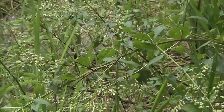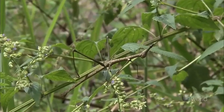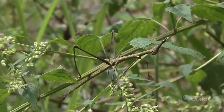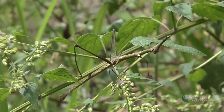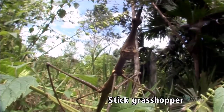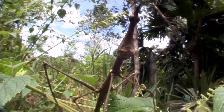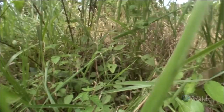Do you see the insect on the branch? Its shape and color are just like the branch, but it is a grasshopper. The stick grasshopper of Central and South America. And to prove it really is a grasshopper, it jumps.